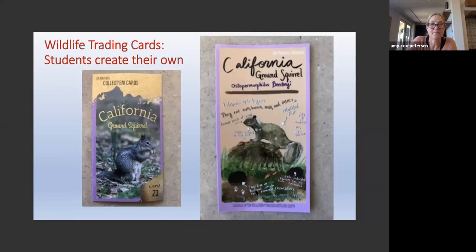And then I have a couple more ideas, and then I'll open it up for questions. These are wildlife trading cards. You can see here, this is a colleague, Sam Awera, and she owns the Art and Wilderness Institute. And I told you I'd tell you about this.